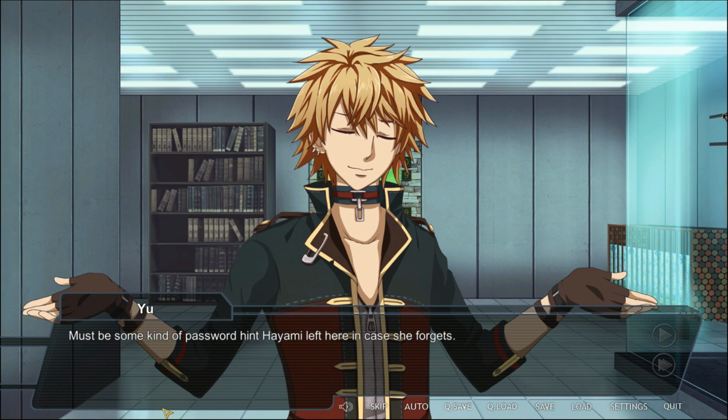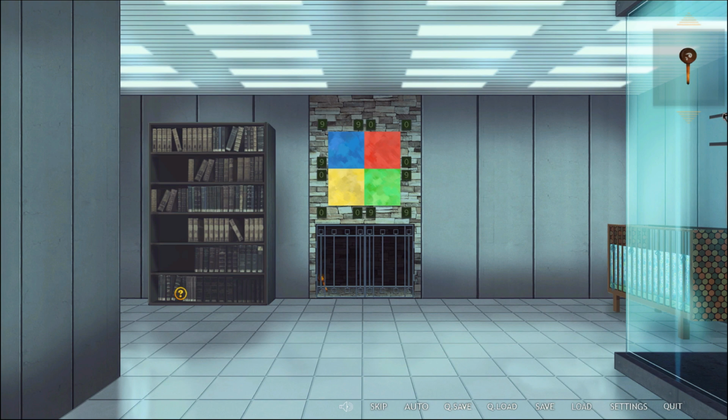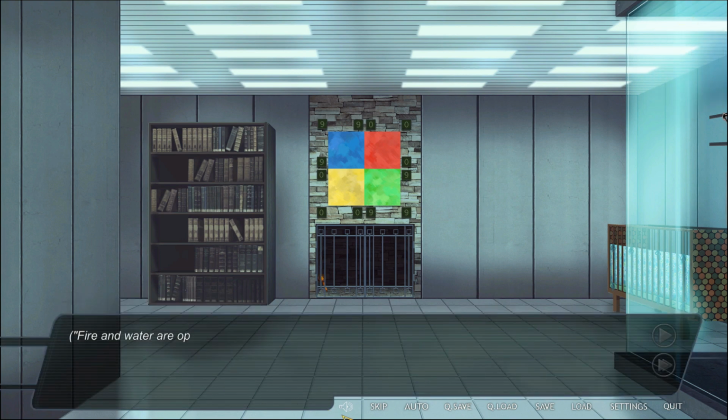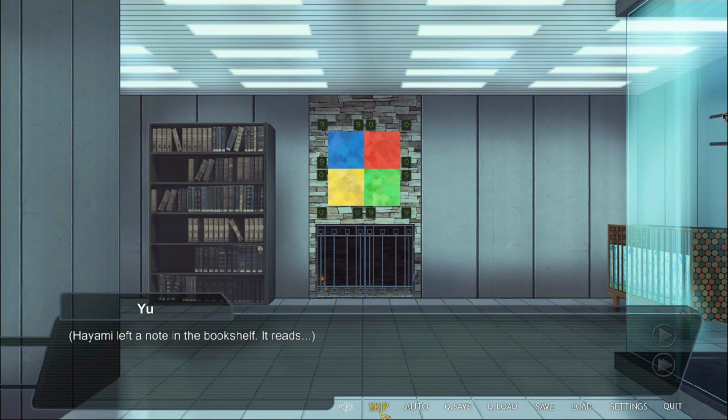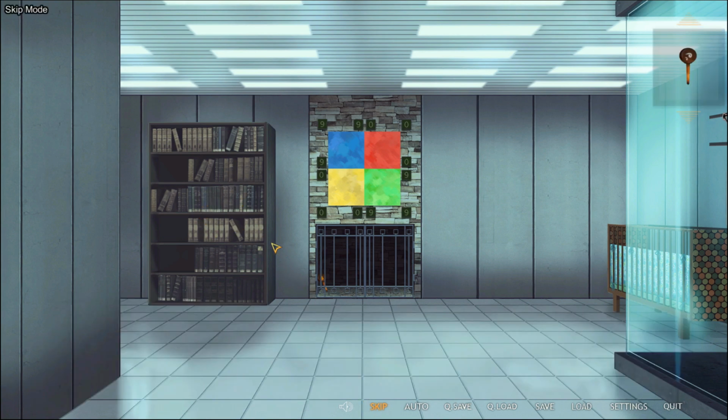That's all. What's that supposed to mean? Must be some kind of password hint Hayami left here in case she forgets. Password? For what? That's just my guess. We'll need to look around some more to make sense of this riddle. So, looks like anytime you click on here, it's going to go back to that riddle thing.